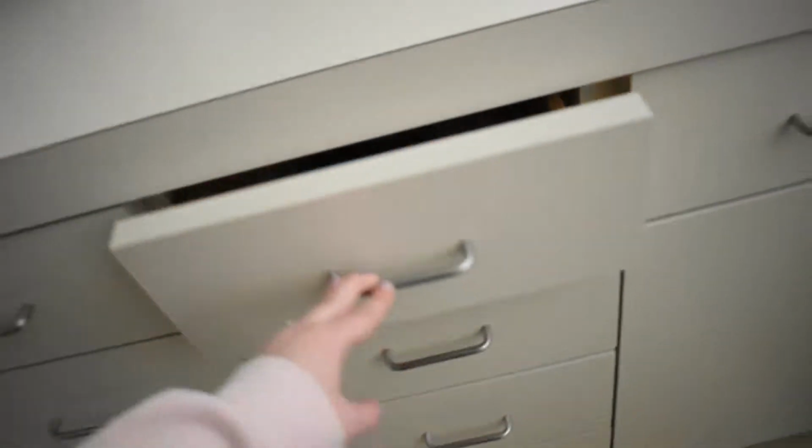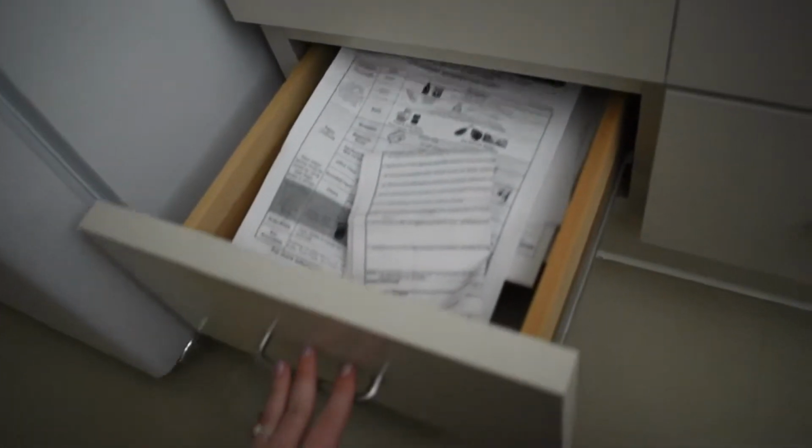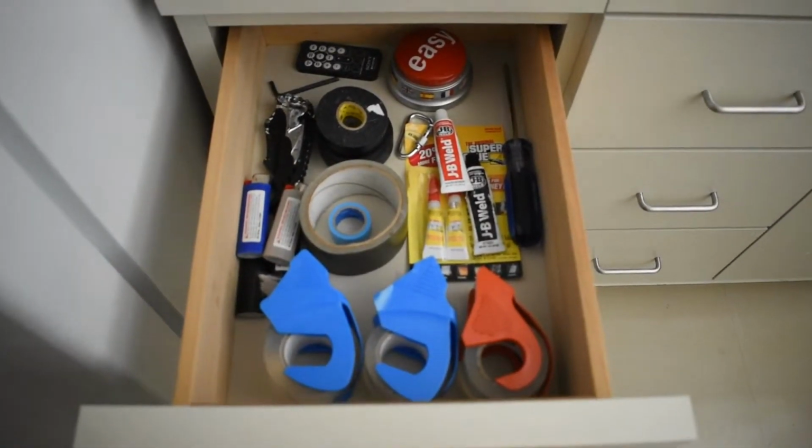It's kind of a junk drawer. This has got Roomba parts. I think this one's empty, yeah. These just have random, like this is kind of keepsake stuff. Random pieces of paper that we need to keep. This is kind of our technology drawer. Another kind of more organized junk drawer, more like tools and stuff.